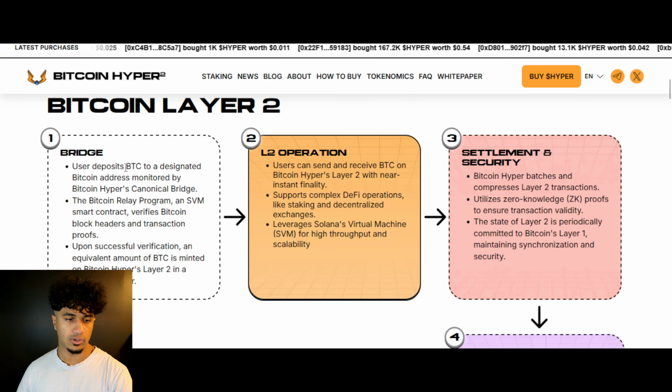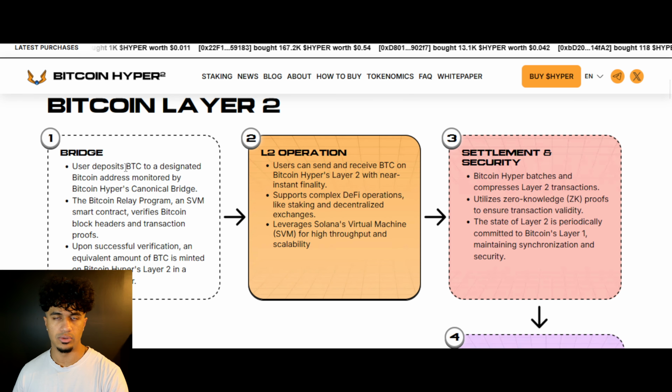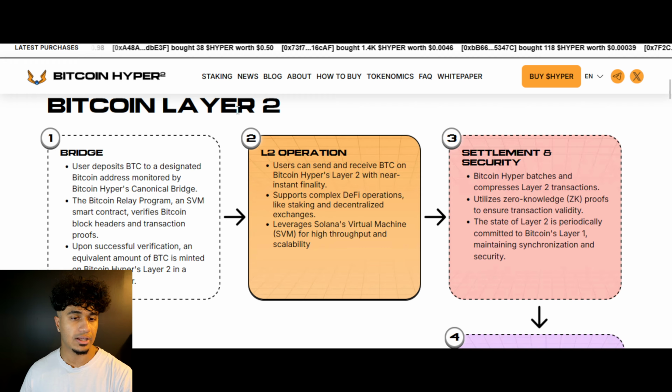Okay, now the way the layer 2 works, guys, is more or less you're going to be able to deposit Bitcoin into this layer 2, and then you'll basically get Bitcoin Hyper out. So for example, it's like the BNB chain where you have normal BNB and then you have smart chain BNB, right? You have BEP20 coins. That's pretty much how it works. Or even with ETH, you have normal ETH and then you have Base ETH. Pretty simple, pretty self-explanatory. So that's exactly how the layer 2 works.